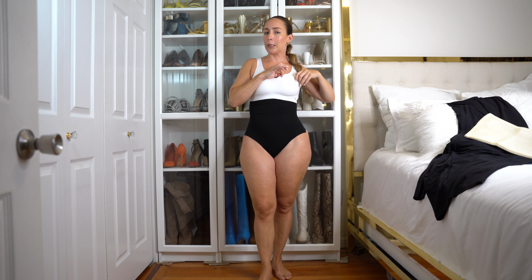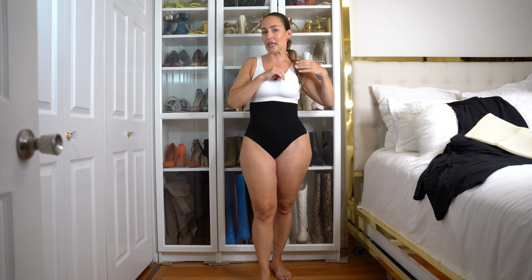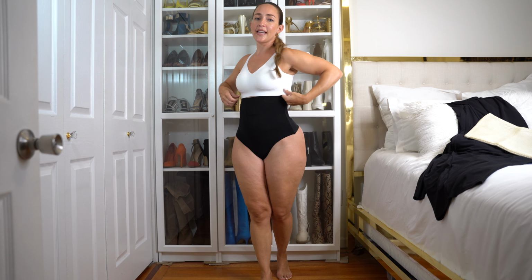It does have some light padding, which you can definitely take out, but y'all know that I love the little pads because it gives me a little more shape and a little bit more protection. It does feel like there is some boning on either side as well, and I'll be sure to put the pants on next so I can show you guys the back of this bra. 10 out of 10 for me on both of these products.